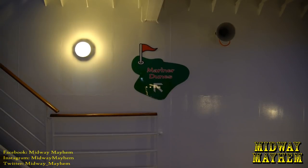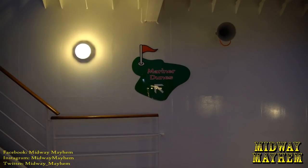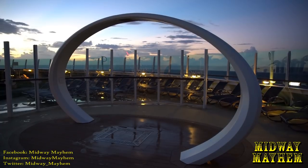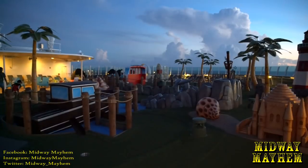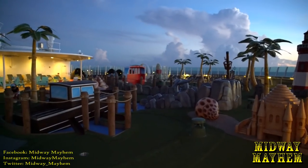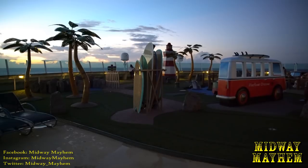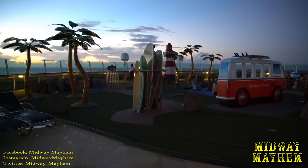One of the last things to physically check out on the ship, and that's Mariner Dunes, which is their little mini golf course. Also located up here is a shower and loungers. And here's the mini golf course. It's one of the smaller courses with 9 holes, but hey, it's still fun.